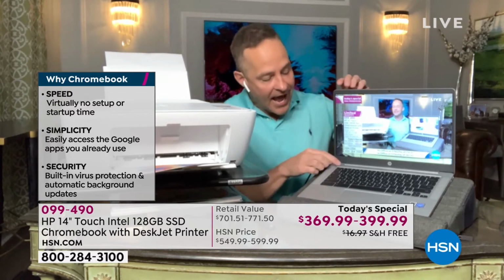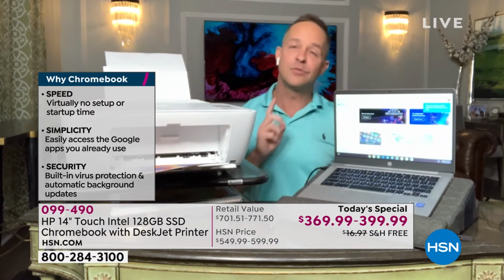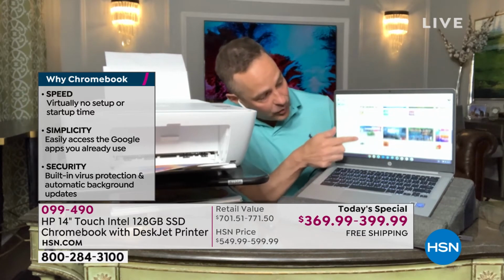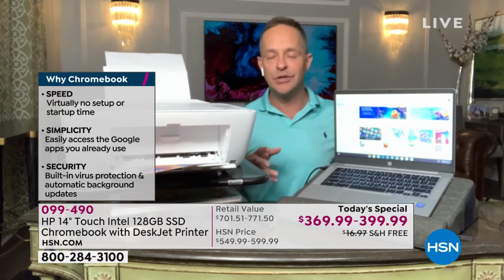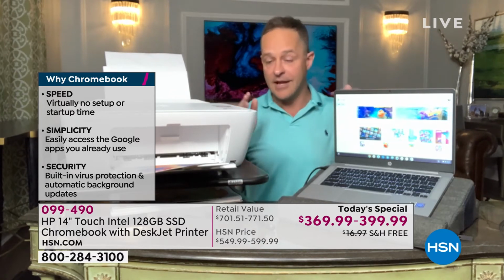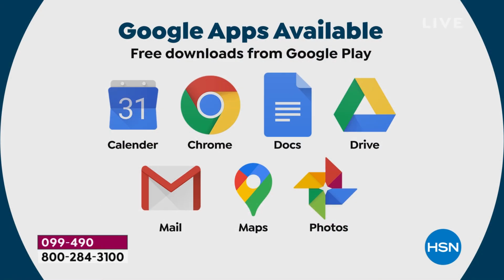Simplicity of downloading your favorite apps. I'll show you real quickly here. This is the Google Play Store. The Google Play Store is the number one app store in the world. See how quickly that came up. You can download all of your favorite apps, whether they're Google apps like Gmail and Google Notes and Google Drive, or things like Microsoft or QuickBooks, or your favorite games, whatever it is, Among Us, you can download that. And of course, things like Google Calendar and Google Chrome and Docs and Drive, Google Mail, Google Maps, and Google Photos that are just perennial favorites are all, needless to say, free to download.